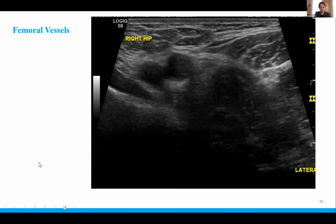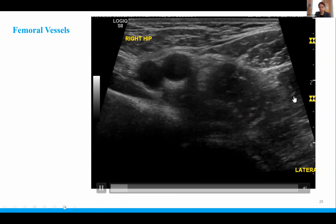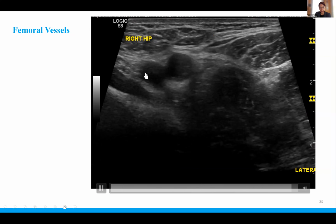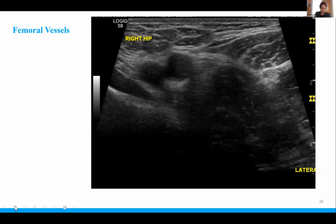We're going to scan medially now and take a quick look at those femoral vessels. Lateral is on the right side of the screen. So we've got femoral nerve, femoral artery, femoral vein. You can compress that, make sure that that's the vein. Some people like to do the femoral vessels a little bit earlier in the scan, but there's some variety in how you approach that part of the scan.